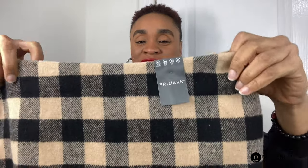Brown, you all know we love brown, we love brown out here. So it has brown and then black, and then like gray in between. And I got this in what size? Probably 12. I think I got this in 12 because that's probably the biggest I saw. And the price was £10 originally, but they made it £3.